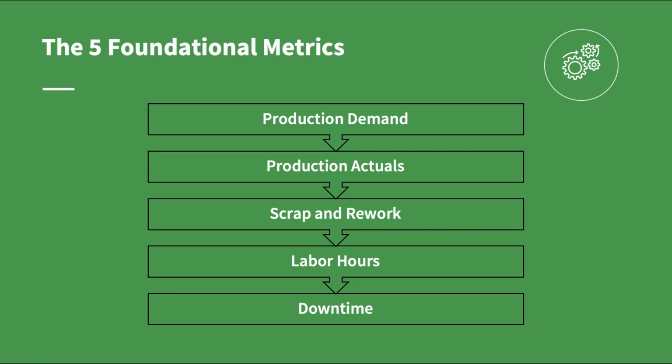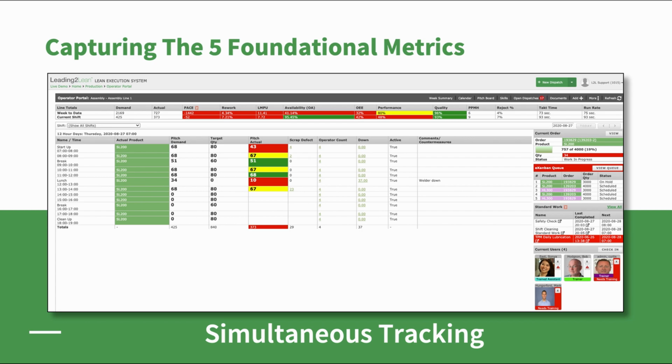In that, you have to know what scrap or rework you produced inside of that. You also need to know what labor you used to produce that product. And then the last thing you need to capture is downtime. Leading to Lean really is the only digital production system out there that captures all 5 of these things. So what do I mean?